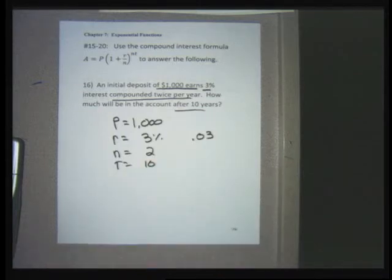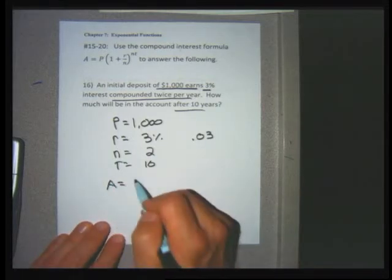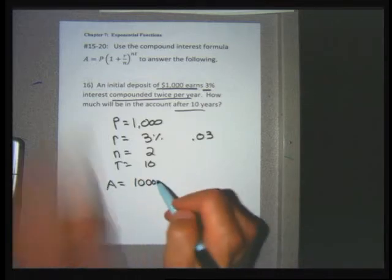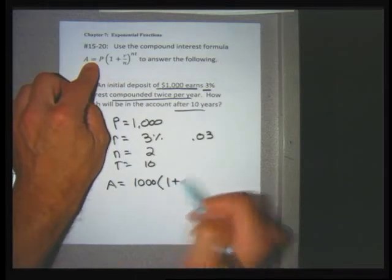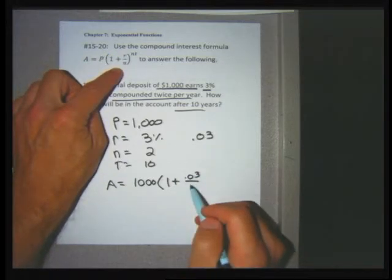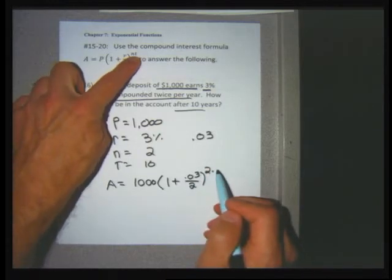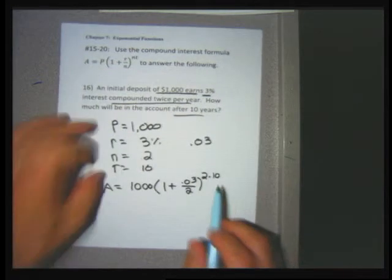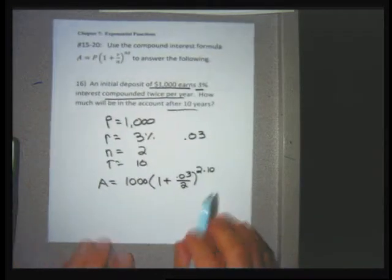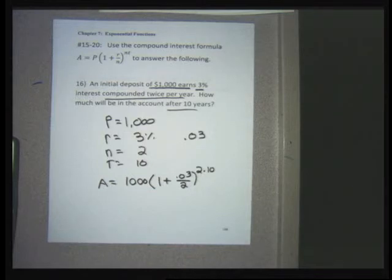So I'm going to be able to tell you how much money this $1,000 is going to grow to in 10 years, by using the formula. A is the future amount of money, P is the starting amount of money, R is the interest rate as a decimal, N is how often interest is being paid each year, and T is the number of years. So if I just take those four numbers and plug them into that formula, this will give me how much money an account that starts with $1,000 will have in 10 years if it gets 3% interest twice per year.